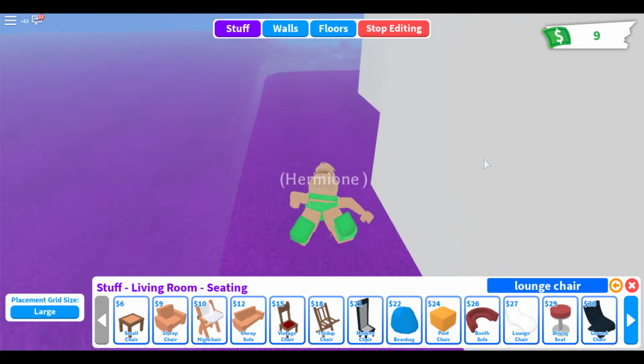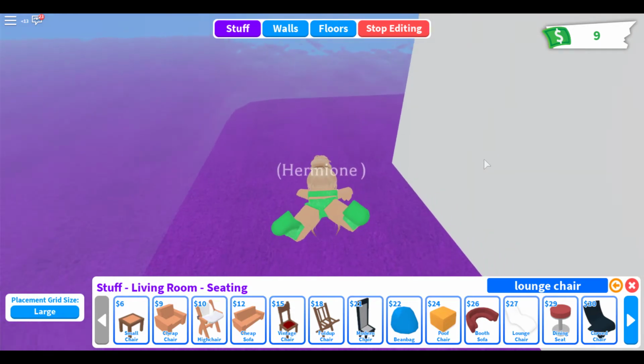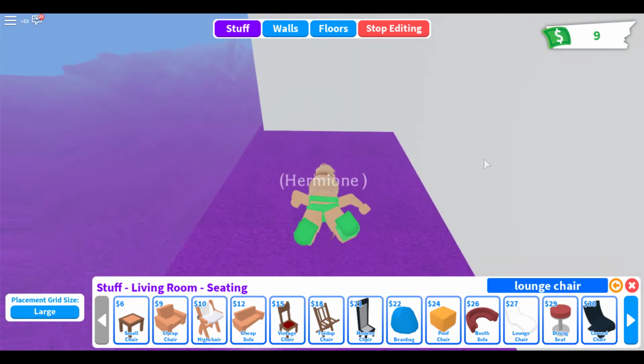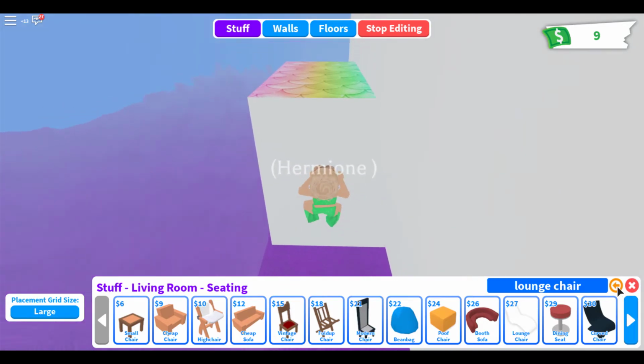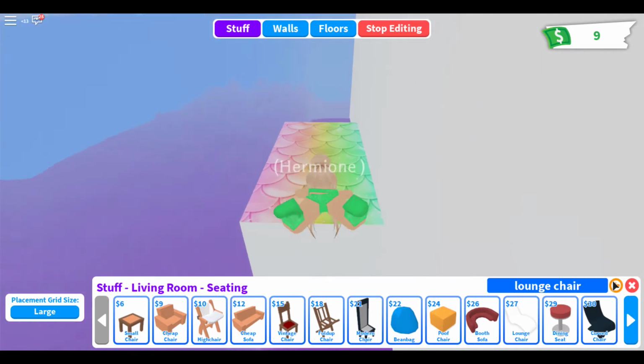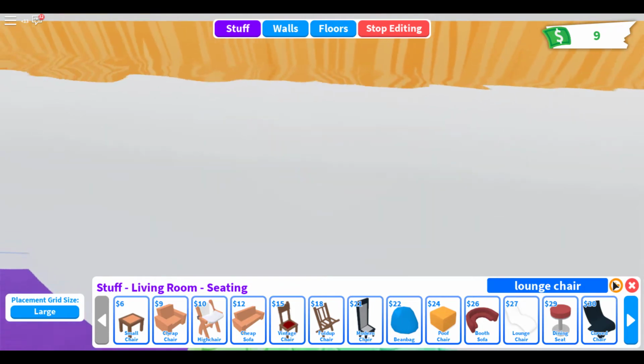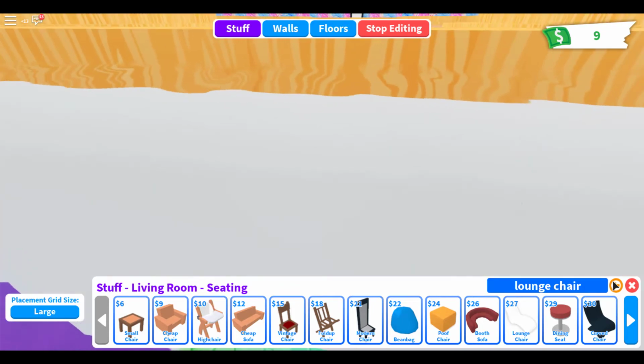Maybe I should make my room in the pool. Does that sound like a good idea? Like right here. I like this blend. Ooh, and I have this little prop, whatever color that is. And I see my door.